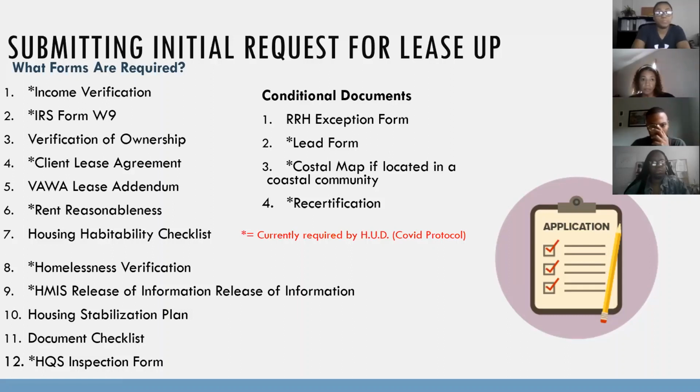So let's go down the list. We have specific slides for a lot of these things. So if you have specific questions, still drop it in the chat. But if it's a slide that's coming on later, I will just let you know that. Income verification, which Melanie was so gracious to help us out with. The IRS form, AKA a W-9.